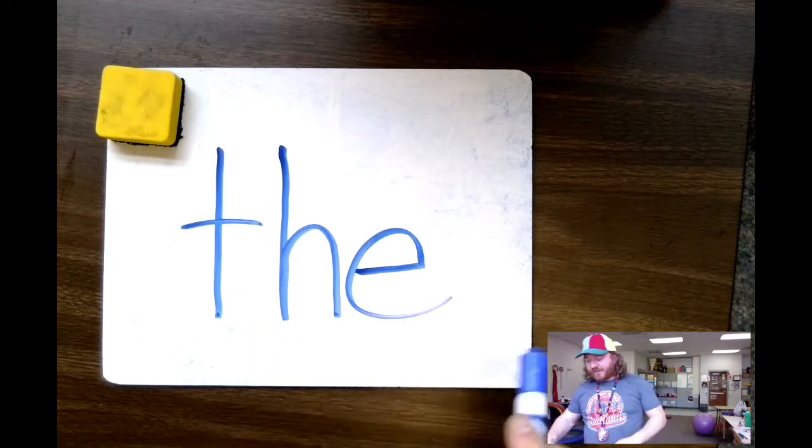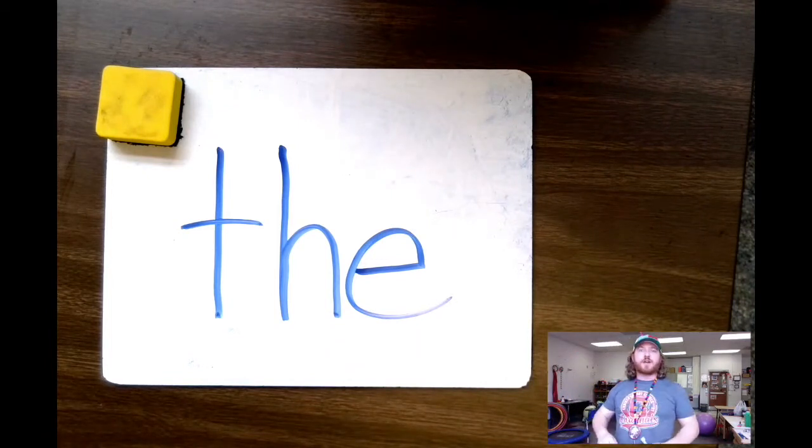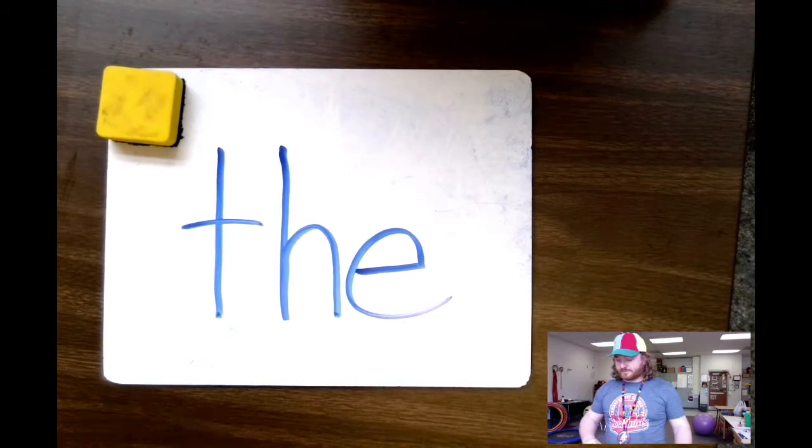This is the word the, T-H-E. Take a good long look at it for a couple seconds, because when I erase this word, you're going to try to write it on your whiteboard, okay? So, take a look at it. Take a look at it. Go.